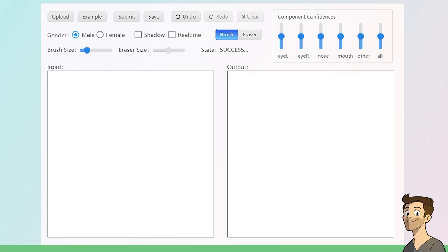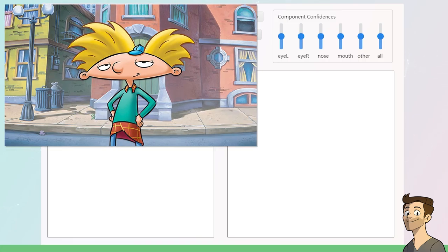Okay. Get rid of it. Please. Purge. I don't want to see Man Bob anymore. I do want to do another one though. Who should it be? I picked last time, so. Do Hey Arnold. Yeah. Hey Arnold.